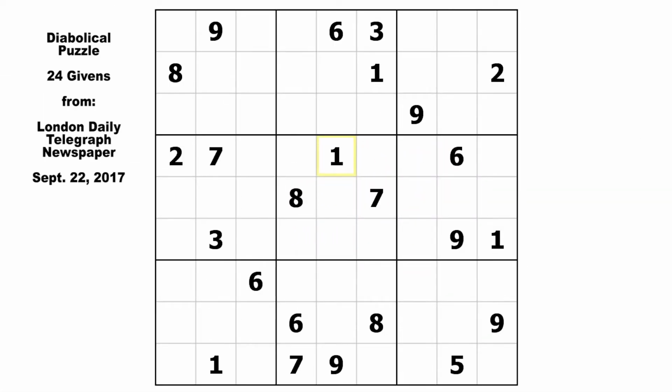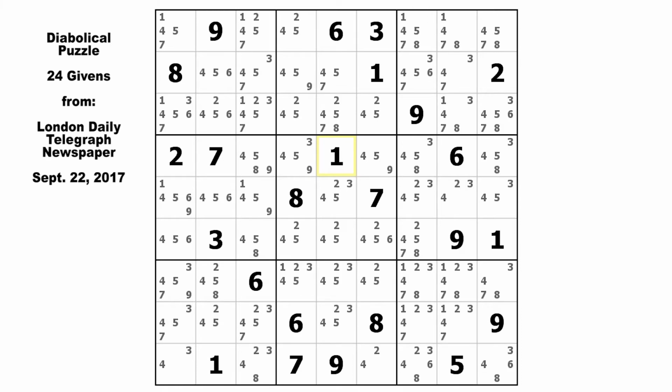All right, so here's the puzzle. The tape is rolling. This puzzle has 24 givens, and as I mentioned earlier, it was listed as diabolical. So let's just cycle through the candidates one by one and take it step by step and see what happens. Okay, I'm starting the clock now. All right, let's put in the candidates and go to candidate one. There's a single on candidate one.